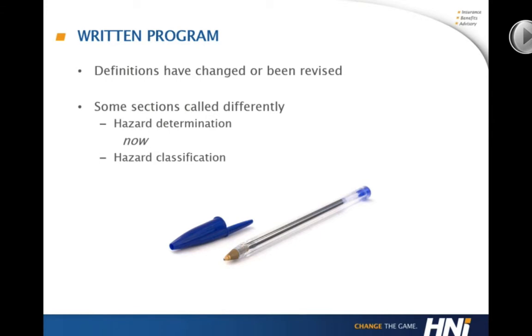All right, so like I said with the written program, essentially no changes need to be made at all, with the exception of updating some information and definitions. This is small, minuscule things that you can do but don't prioritize around. The prioritization should be around the SDS sheets and the labeling, so that way you're compliant. But like I said, just small definition changes, just so you're aware of it.